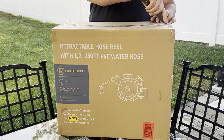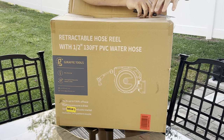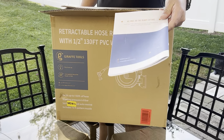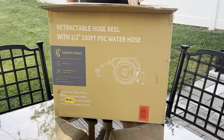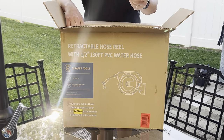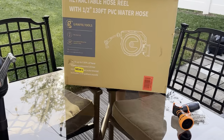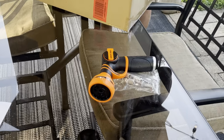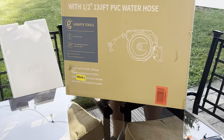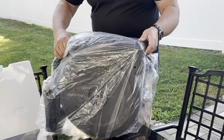Let's see what she looks like. So we'll find out how easy it is to install. Hopefully it can fit in the same area we already have. That's yours. We ain't gonna read the instructions until we actually need them. But yeah, so hopefully it can fit in the same area. Oh, look at that. It even comes with a nozzle. I wasn't sure if it did or not, but it does show it on the box. So yes, look at that.